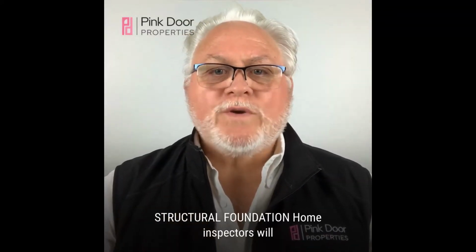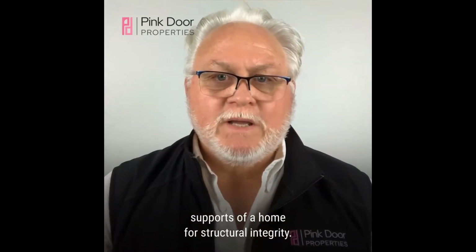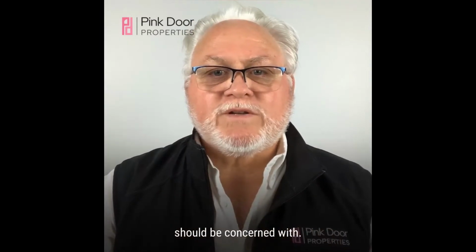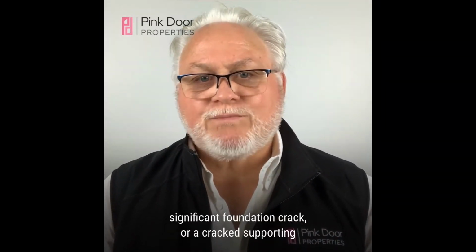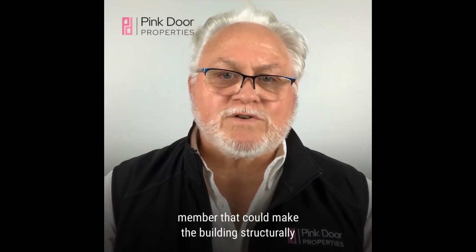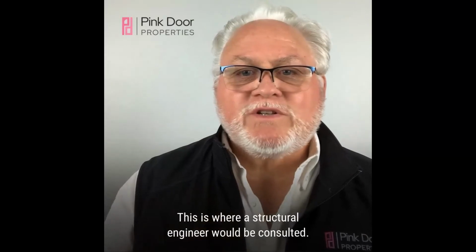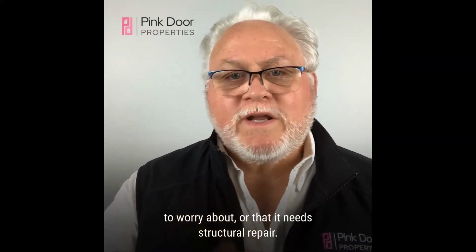Structural foundation. Home inspectors will carefully look at the foundation and structural supports of a home for structural integrity. Every home has cracks, and most are minor. It's the serious ones that we should be concerned with. When a home inspector flags a significant foundation crack or a cracked supporting member that could make the building structurally unsound, they'll recommend a second professional's opinion. This is where a structural engineer would be consulted. They'll be able to tell you that there's nothing to be worried about or that it needs structural repair.